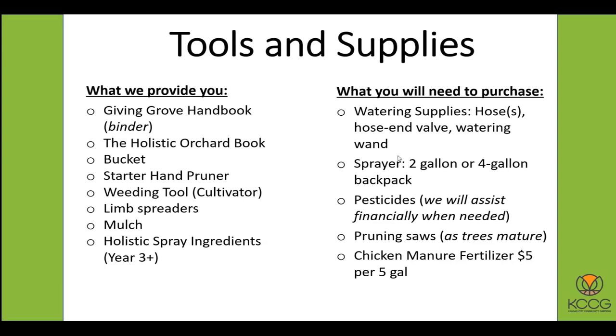Basically, what a Giving Grove site needs, other than the labor, the people power, would be watering supplies. A sprayer, because eventually, maybe not the first year, but definitely the second year on, having a pump sprayer, 2-gallon or 4-gallon, will be very necessary, because the trees will need to be sprayed. There are just too many fruit pests out there to not spray the trees. Sure, you can tolerate a little bit of fruit damage, but when all of the fruits get infested with something like codling moth, then it doesn't become worth growing the tree.